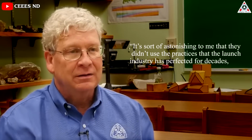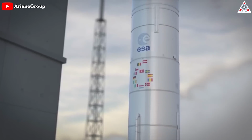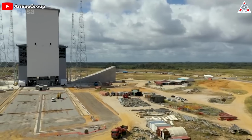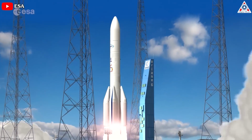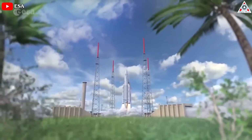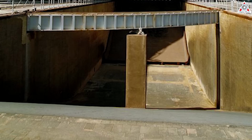It's sort of astonishing to me that we didn't use the practices that the launch industry's perfected for decades, said George Sowers, a professor of mechanical engineering at the Colorado School of Mines, who previously worked for Martin Marietta, Lockheed Martin, and the United Launch Alliance. Whenever a rocket is ignited, scientists must account for several factors that can damage the rocket and the surrounding area. The most obvious one is the heat from the engines. Another is sound. The heightened acoustics of the engines produce a lot of energy. And third, and often overlooked, the issue is a fast-moving gas plume generated by the engine.